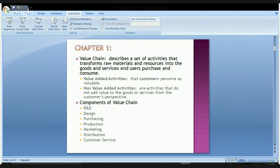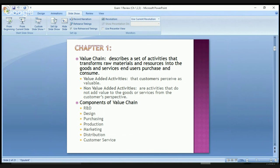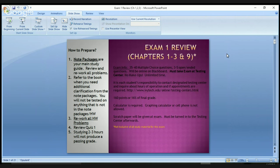Now, over the next week, I will be sending out the requests for the proctor locations. And so you should be getting that hopefully soon. And once that's in, you can schedule your appointment with the testing center, and you will have 1 week to do it.